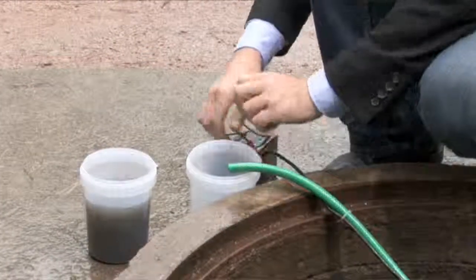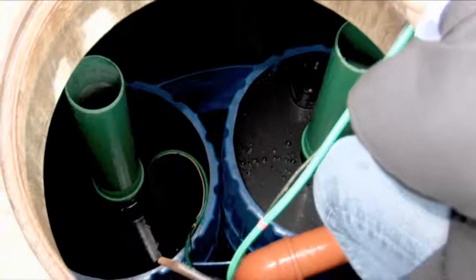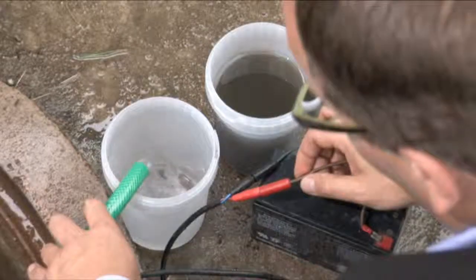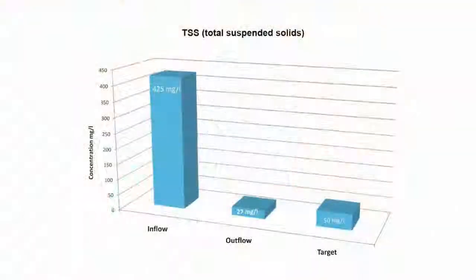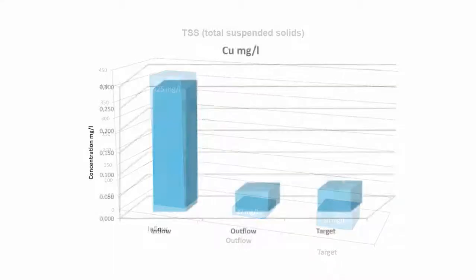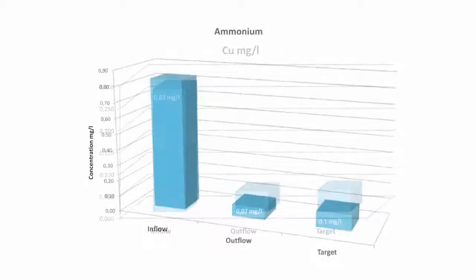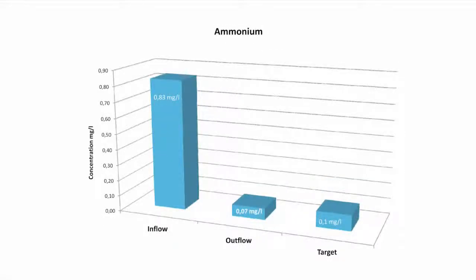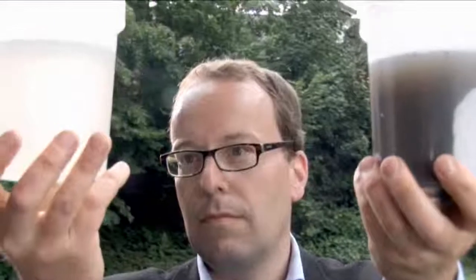Samples were also taken at the same time from the outlet area of the filter. These showed very positive results even though the filters are connected to an area more than double than they should be. The system is about 95% effective for TSS. For copper it is about 80% effective, 98% for ammonium and 82% for hydrocarbons. One look at the water will confirm these positive results.